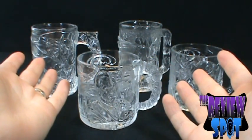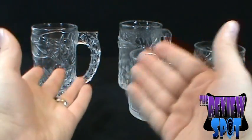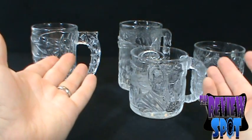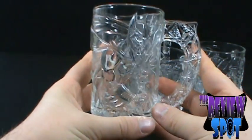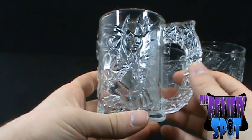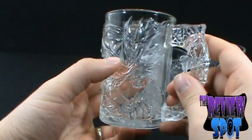Let's get to the glasses, shall we? We'll do it in order here. Move these over. These glasses actually are still in pristine condition. I've kept them pretty nice for the last 10 plus years. The glasses, if you haven't already seen them, feature characters from the movie. And being that this is glass, I don't know how well you're going to see these, but you see the Val Kilmer Batman there.